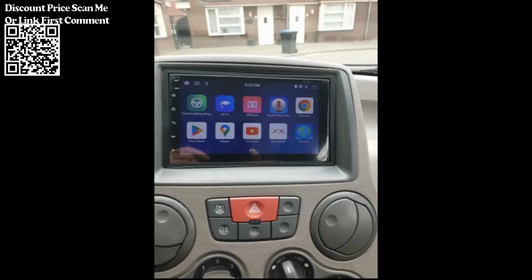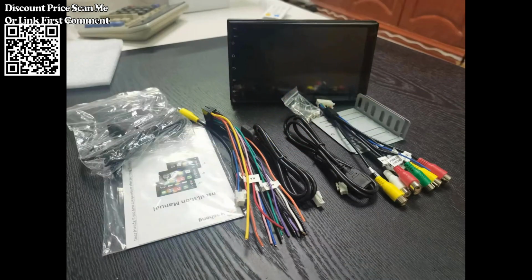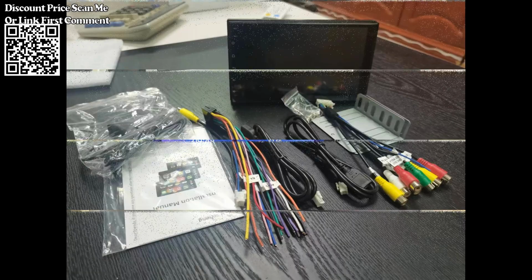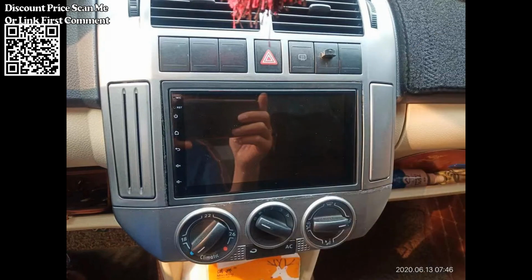5G Wi-Fi, higher wireless transmission speeds. A6A8V1 model support. The A6A8V1 models support 360 panoramic cameras. The A6A8 models support USB car TPMS. AI voice. Free your hands.